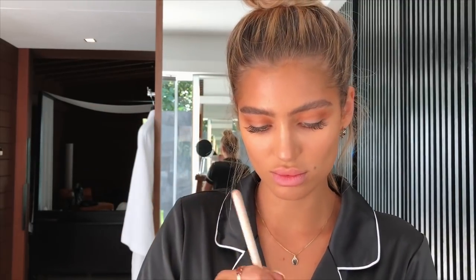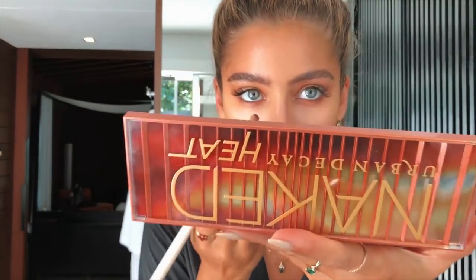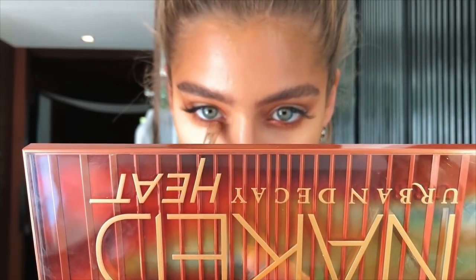And now I'm just going to contour my nose because I feel like this makes such a big difference. And now I'm using the Urban Decay palette again, and I'm going to use the shiny stuff in my inner corners.